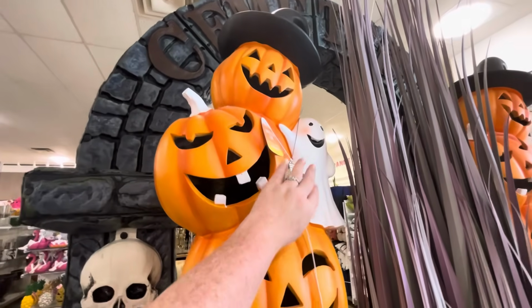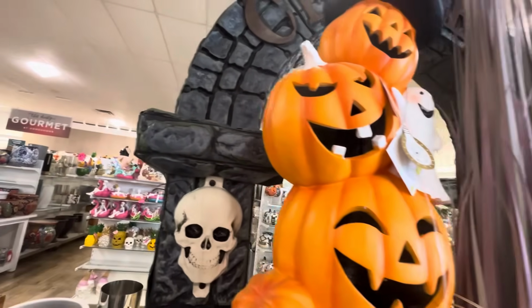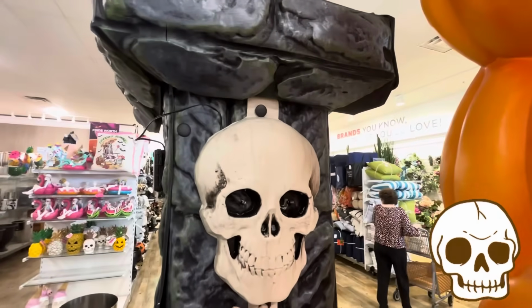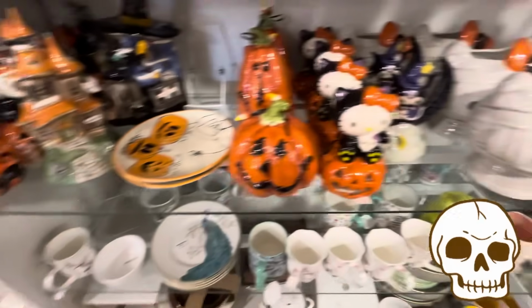These right here are really cute. I love the little hat on the pumpkin. I love that. Oh, y'all leave me some skeletons down in the comments below. They have this huge cemetery sign.